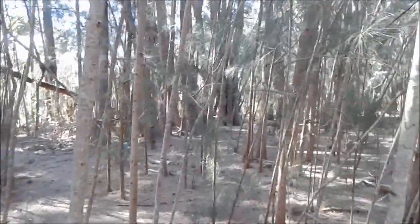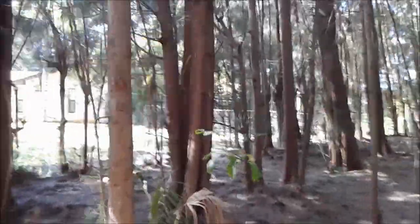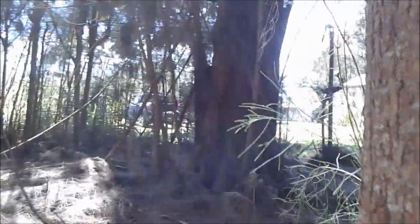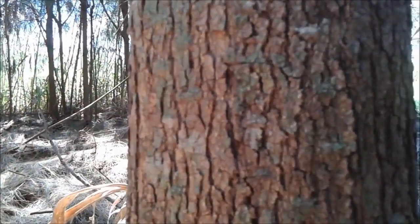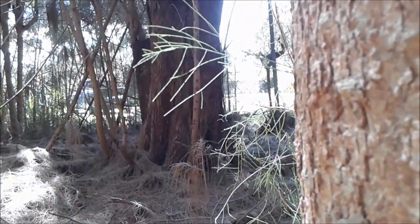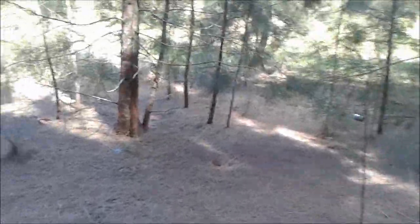I imagine there's somebody's backyard over here or something. I always think if I was a kid, it would have been cool. I see a guy right there, hold on. That's a guy working out in his backyard right there. Pretty neat though. It's like Florida snow. There's pine needles.